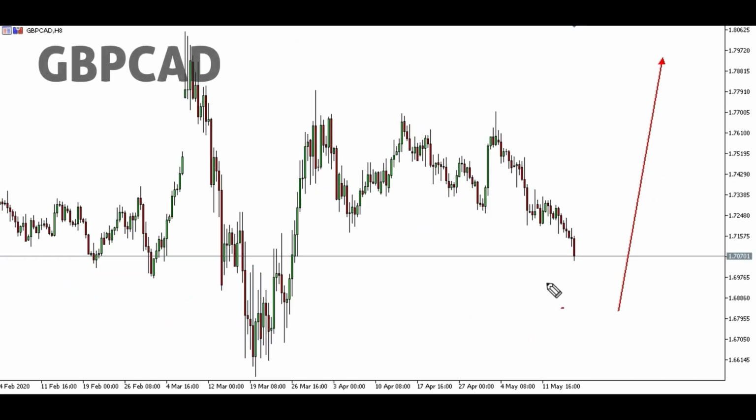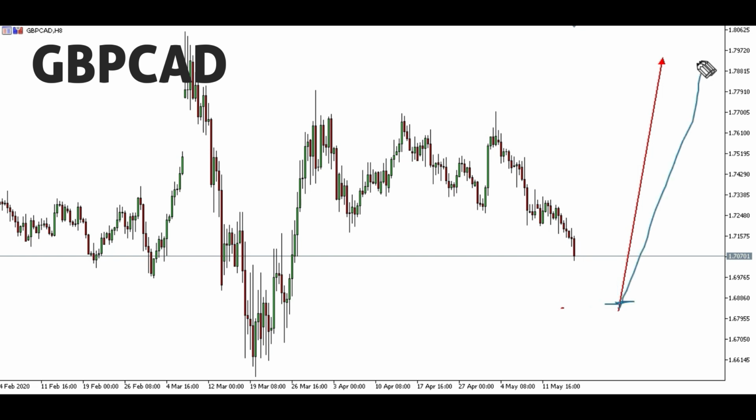GBPCAD. For GBPCAD, we're looking for an up move. But before this up move, we need this down move here to complete until this level. So if we get this completion from here all the way down, we'll be looking forward for our buy. If we get our entry from this level, we'll be looking forward for our buy.